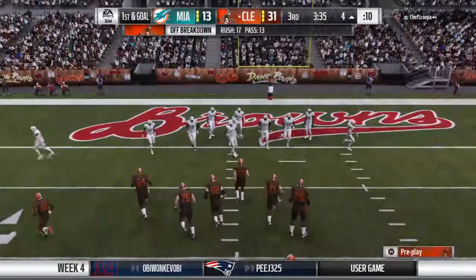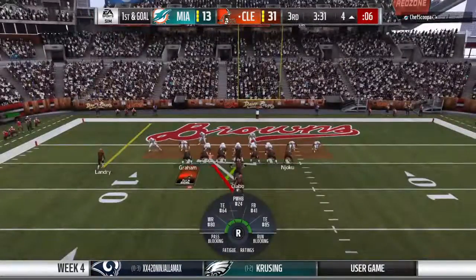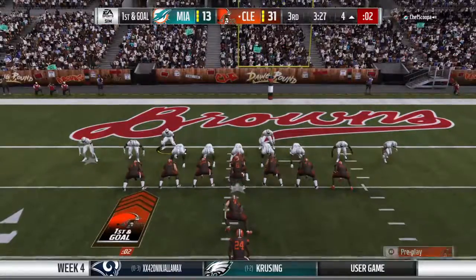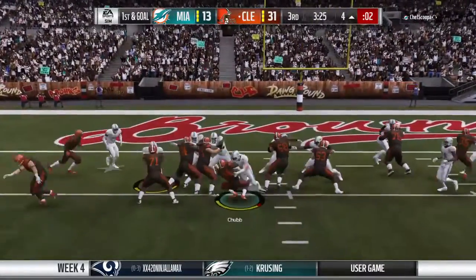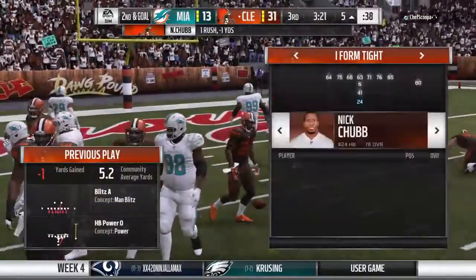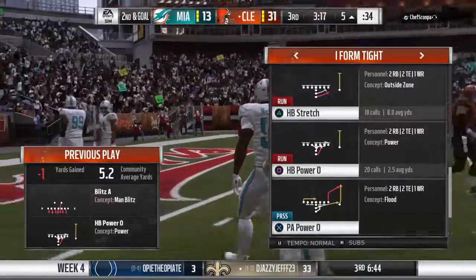And what can they do here on 2nd and goal? 3 red zone trips so far have yielded 2 touchdowns and a field goal. They come out here in the I. They'll run with Chubb, and he'll go backwards, losing yardage to the 5. That's going to go as a loss of a yard, and it'll be 2nd down.